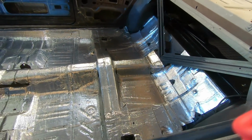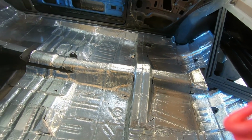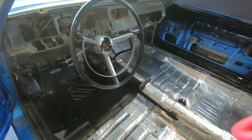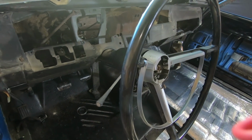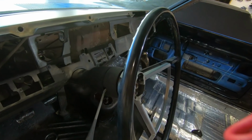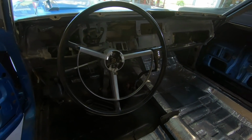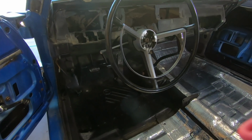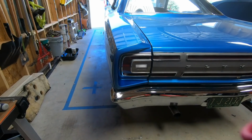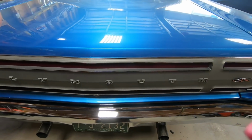So now that we finished the tail lights and got those mounted up, I'll go to the back and give you another little quick view of that. Now we're gonna work on stripping out the steering column so that we can refinish the steering wheel. Then we'll paint the column, clean out the rest of the dash, and we will be ready to start reassembling the dash. And here on the rear, we've gotten the tail light panel installed along the trunk.